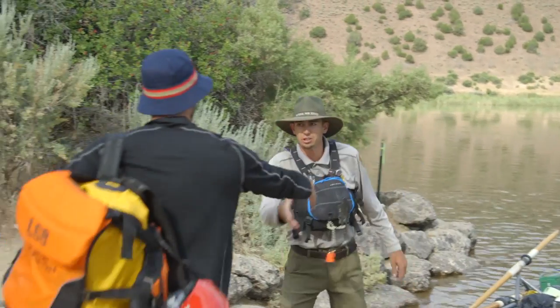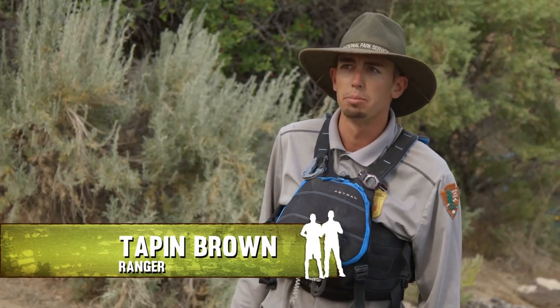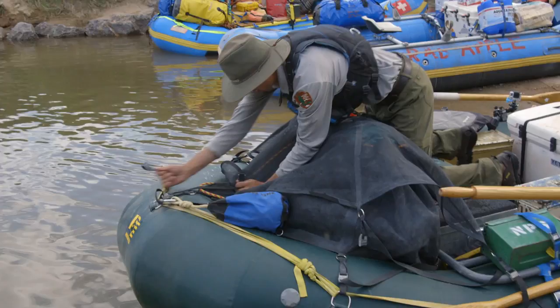River Ranger Tappan Brown knows the Green River inside and out. We can practice those paddle strokes, talk about what we're gonna do in certain situations, and then later on this afternoon, we got some of the bigger rapids that we're gonna go through today. Yes. Good to go?